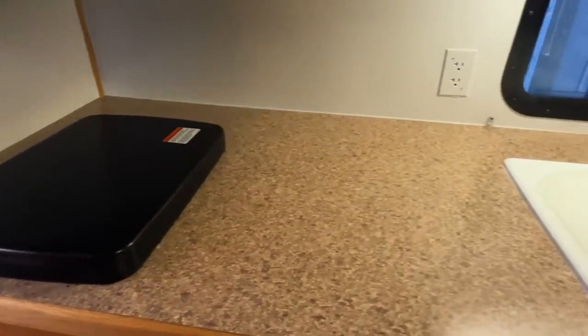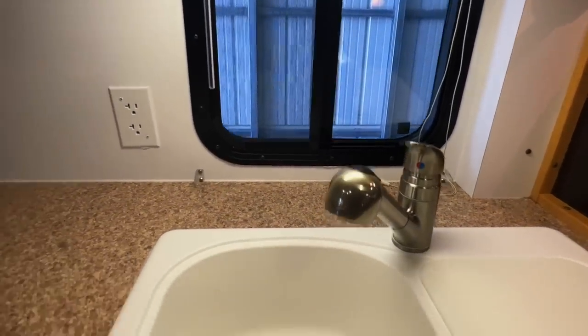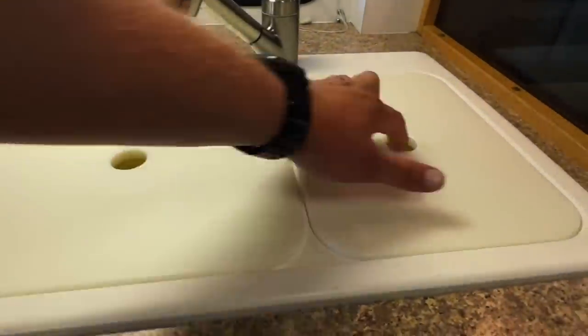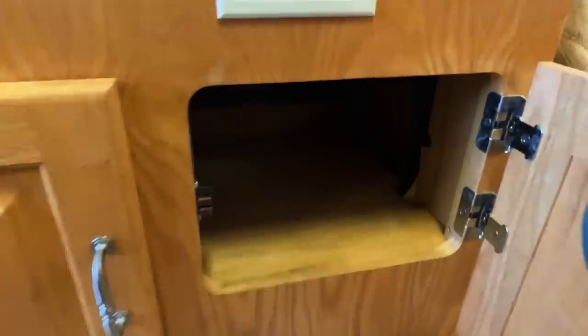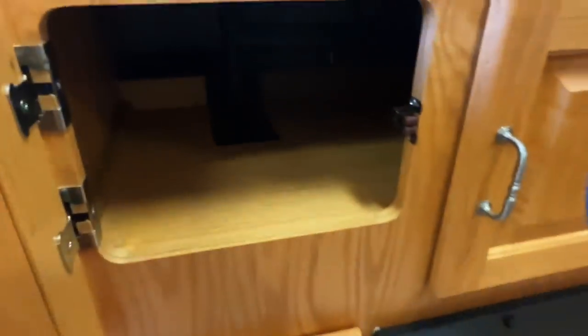Two burner propane cooktop. Got lots of counter space. Got AC power. Got a window with a screen on the left-hand portion. Got a dual basin sink, got AC power there. Fuse panel here. This has your AC breakers and your 12 volt DC fuses.